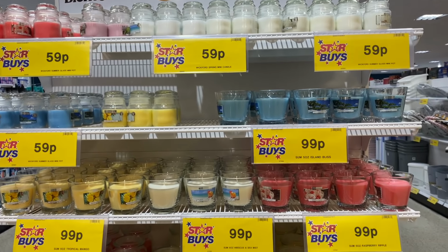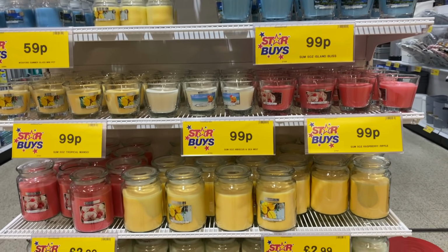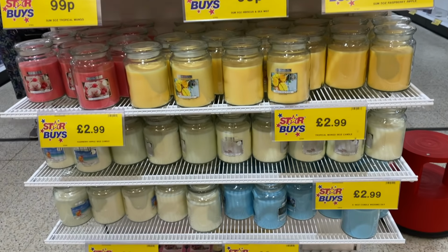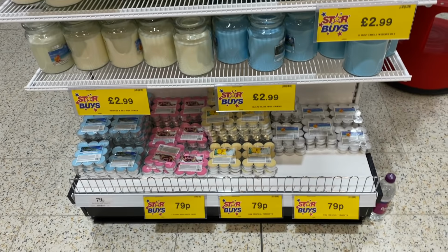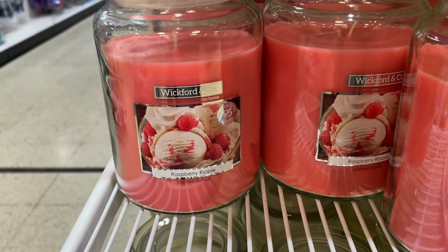Guys, can you imagine my face when I came across all these candles? I was in seventh heaven. Oh my days. Such brand new summer scents that have come out. Really, really nice. And they've got them all in the tea lights as well. This has to be one of my favourites. Raspberry Ripple.